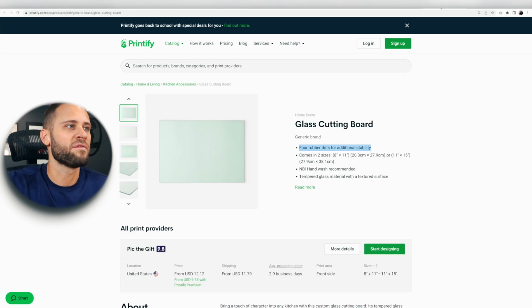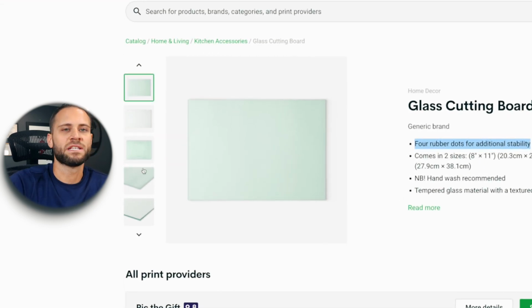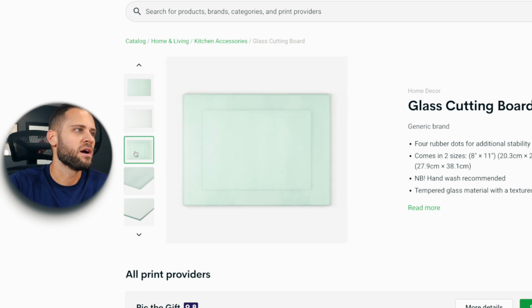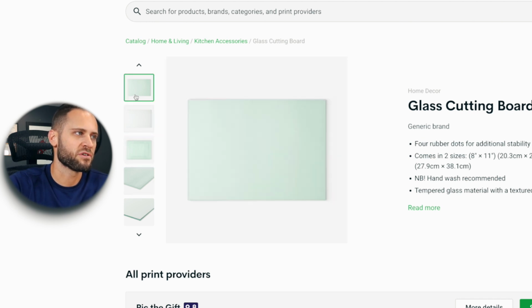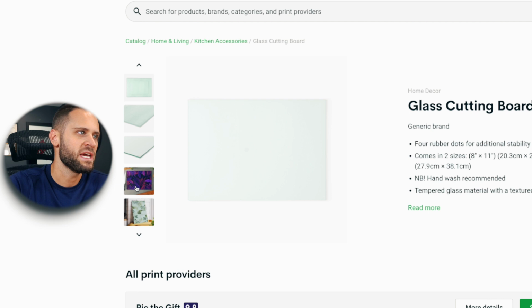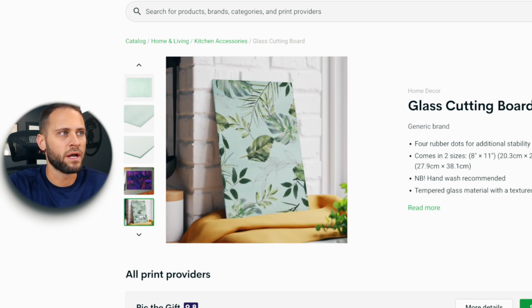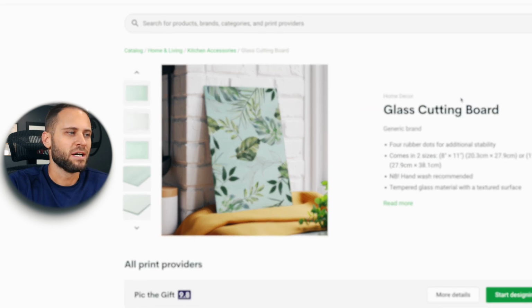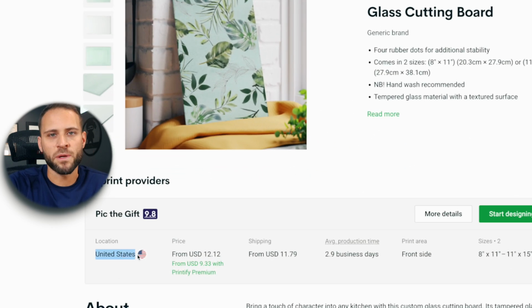Now, in terms of mock-ups, I do think that the cheaper option here is lacking in the mock-up department. You can see as we click through here that it's a little bit tough to really understand what the product looks like. Now, obviously, if you have a design printed on the cutting board, it's going to be a little bit clearer, right? This is going to be shipping to you from the United States from a supplier called Pick the Gift. They're estimating the production time at 2.9 business days.